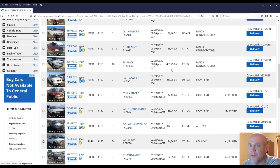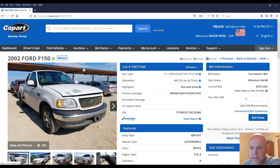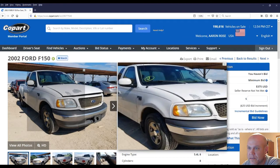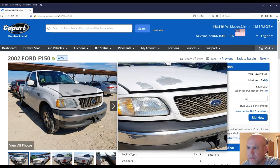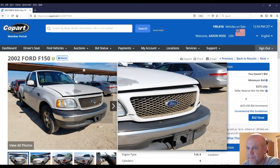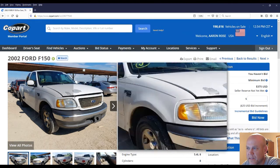Good Lord. 489. I thought I was doing good where I'm almost getting to 300. Let's take a look at this thing in Waco. My goodness. A little bit of damage in the front. Hood's peeling. That's got the aluminum hood.